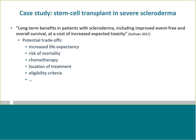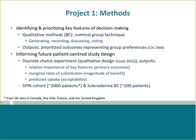Next slide, please. So the methods we're going to employ in exploring this as a case study are first qualitative methods, which will help us work out what are the key features that people who might be expected to make these decisions will be looking to find information on, and what's the main priority of those. To do that, we'll be using a nominal group technique method, and that's generally a 4-stage focus group approach. It involves generating ideas, so we can start from a complete blank sheet and just find out from the patient perspective what are the most important factors that might happen in this decision.